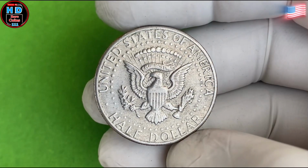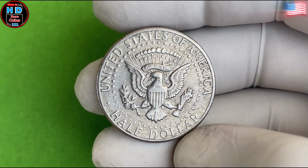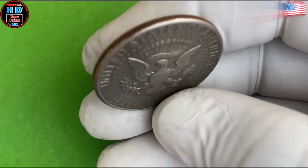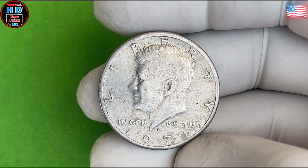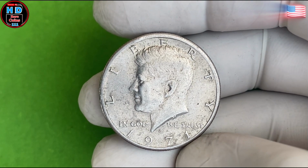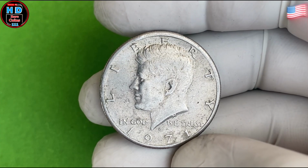The design of the coin itself is stunning and continues to capture the essence of what the Kennedy presidency represented. On the obverse side, we see the elegant profile of President Kennedy, designed by sculptor Gilroy Roberts. On the reverse, the iconic presidential seal is featured, representing the strength and unity of the United States. This design, which was meant to honor the late president, remains a beloved symbol to this day.